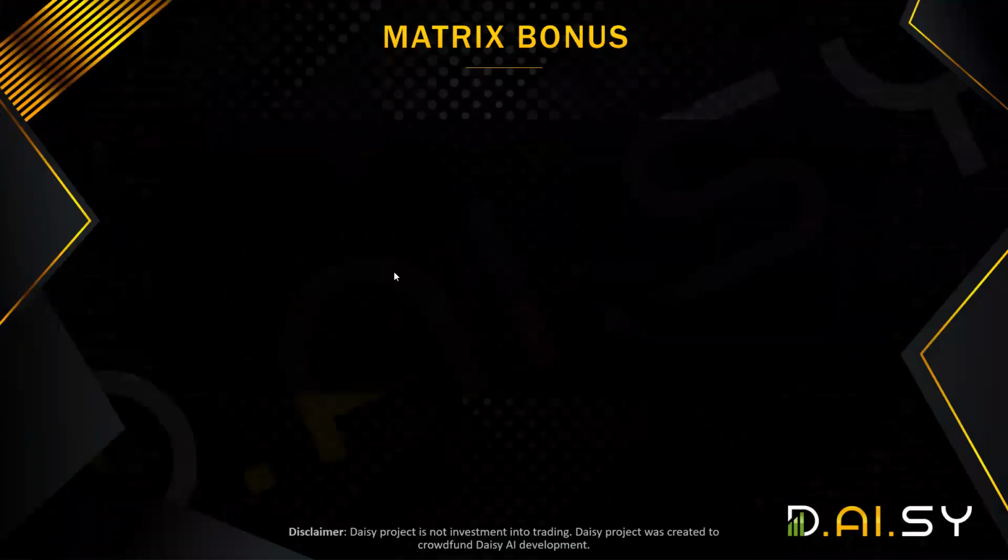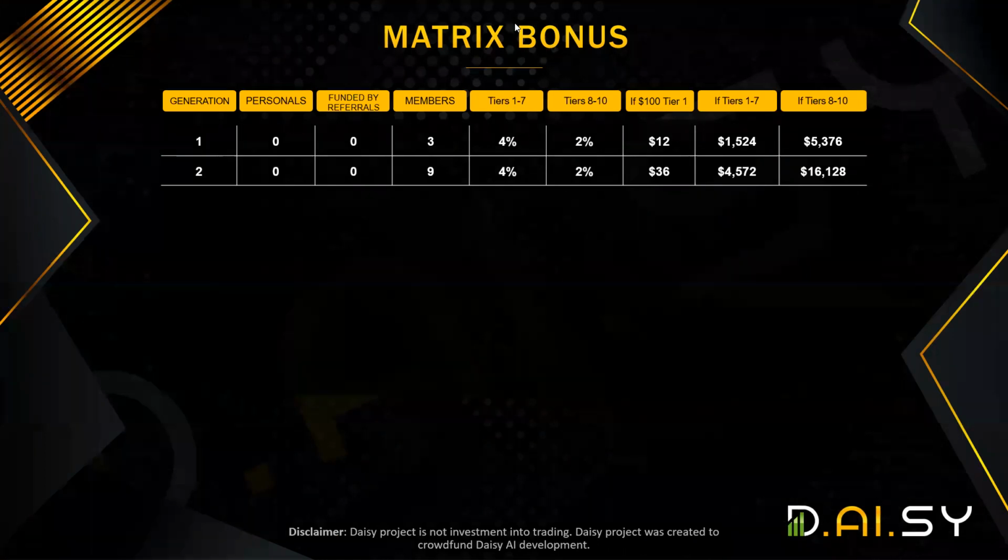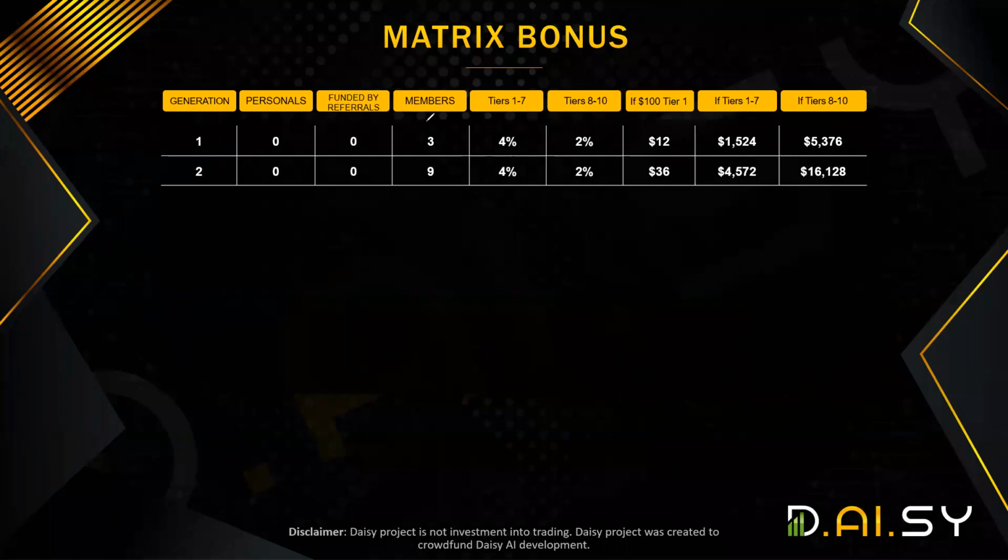The matrix will have 10 generations, and this is a so-called forced matrix. That means that you can only have, and this is just an example, a 3 by 10 forced matrix. So in the first generation, you can only have 3 people. If you recruit, let's say, 6 direct people, only 3 will stay in the first generation, and the remaining 3 will go into generation 2. They will be forced to generation 2, because you can have maximum 3 people on the first generation. This is what forced matrix means.